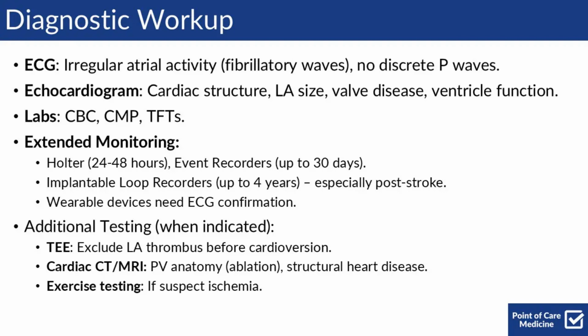Additional testing may be indicated. A transesophageal echocardiogram, or TEE, can exclude a left atrial appendage thrombus before cardioversion. A cardiac CT or MRI can assess pulmonary vein anatomy before ablation or to assess for structural heart disease. Exercise testing is only done when there are specific indications, such as in suspected ischemia.